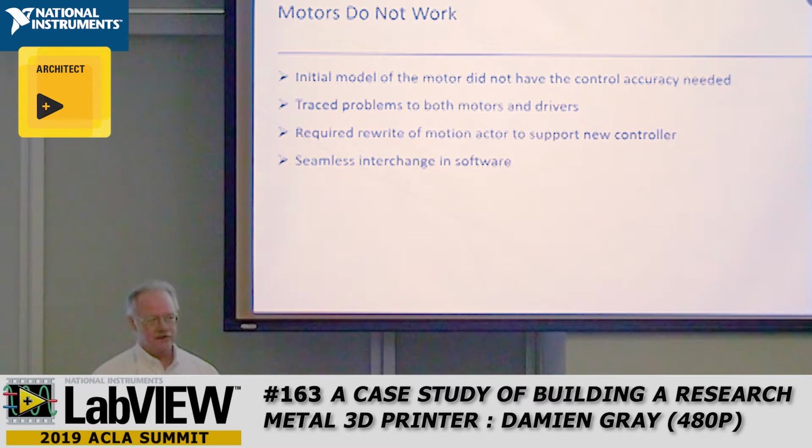We played with those things for probably a couple of months before we finally just gave up and did a search for another manufacturer. Found one, retrofitted the machine with it, rewrote the drivers, but since we had modular, loosely coupled software, it was actually a fairly easy thing. We didn't have to rewrite everything else.